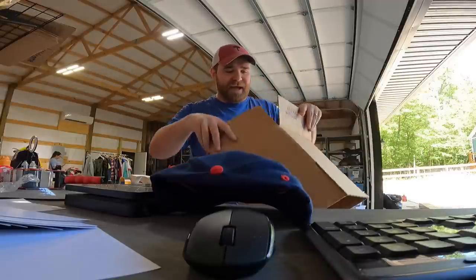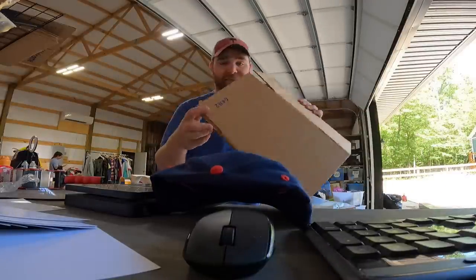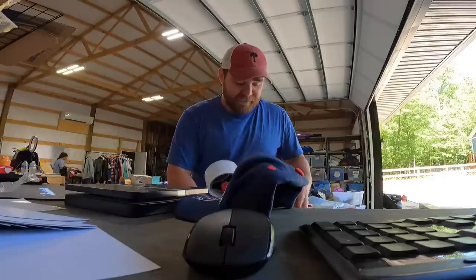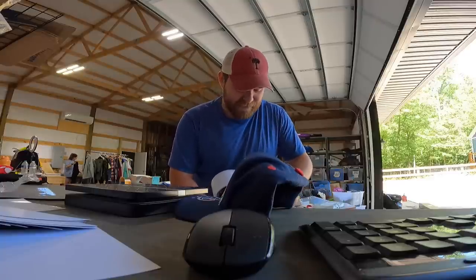We often get asked how we ship hats. And I would recommend shipping them in boxes. This is an 8x8x6, which is a pretty good size for flat bill hats like this. If you have baseball style hats like the one I'm wearing, you could probably fit those in an 8x6x4, but they're about the same cost as the 8x8x6, so I would just go ahead and get these.